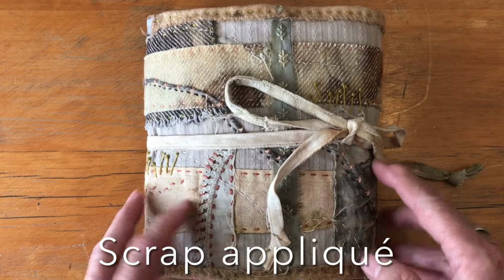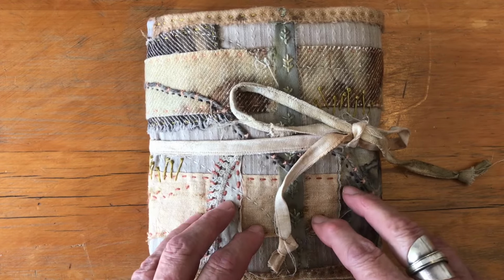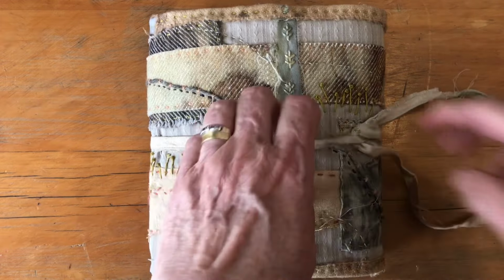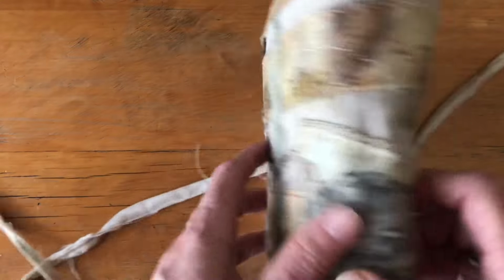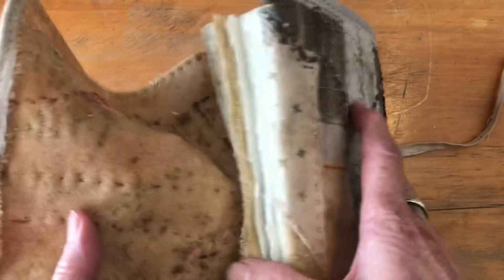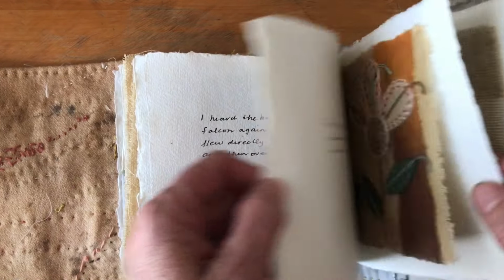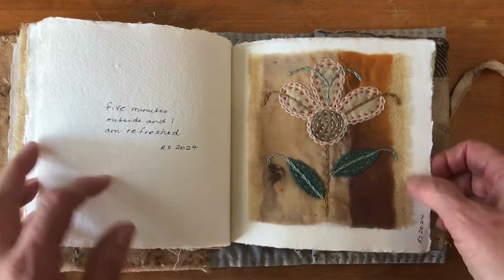This is the second journal, which is also nearly full because we're now in October and we've only got till the end of December to go. And when I open it, I'll just go to the page for the last two entries. So this one was based on scrap applique.